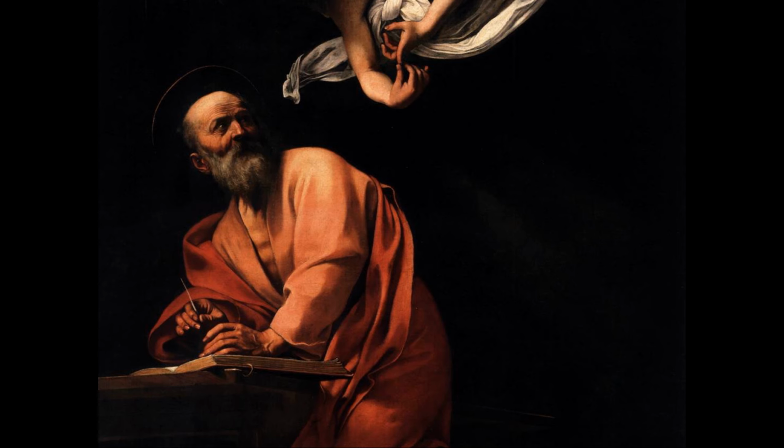Notice, I'll come back to this, but just notice how the book is tipping off the edge of the table here. Just keep that in your mind. And as you can see, a very dark background. So it's very typical of Caravaggio to reduce the narrative to its most essential forms. We always have a very Spartan, very clean interior. It's always very dark. Again, that's very typical of Caravaggio.